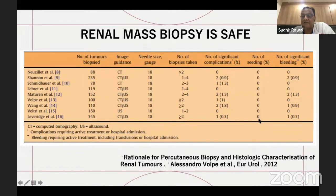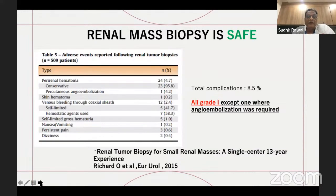And the number of seedling is zero. This is a myth now that seedling will occur, especially when you use the coaxial needle. And this is another paper which says that all were grade one except one patient who required angioembolization in 509 patients. So one can say that renal mass biopsy is very safe.